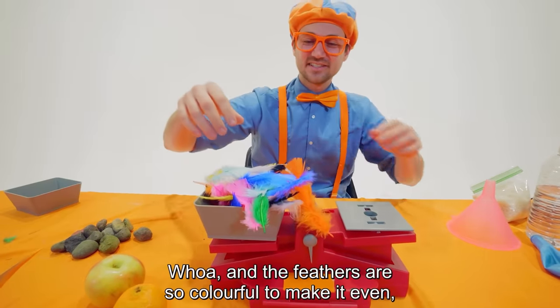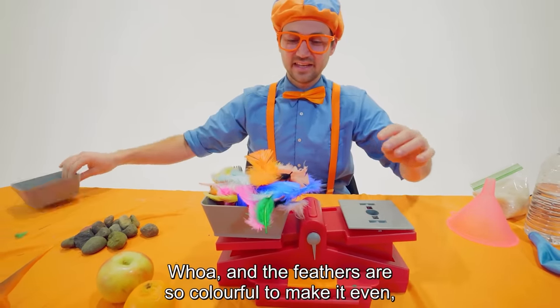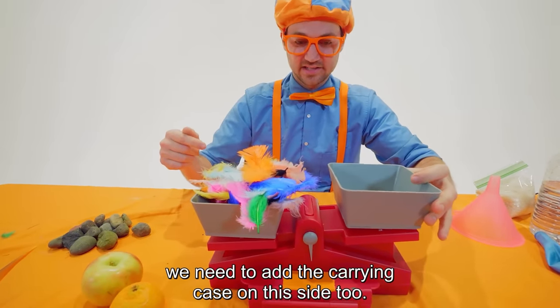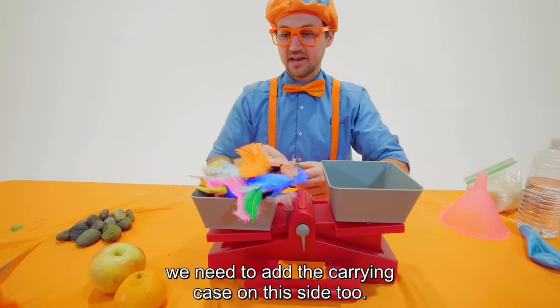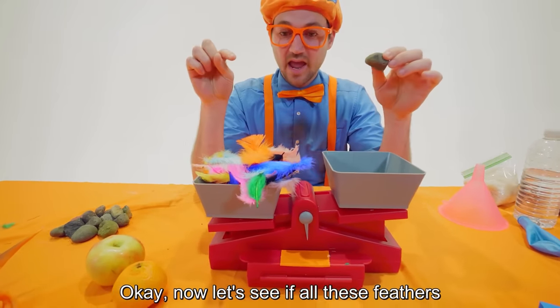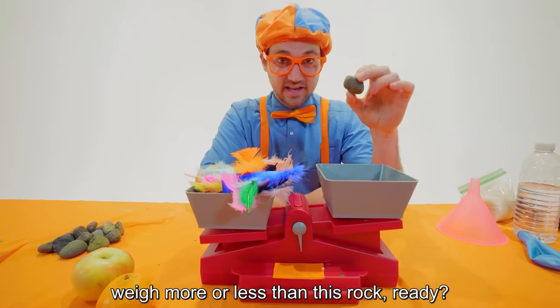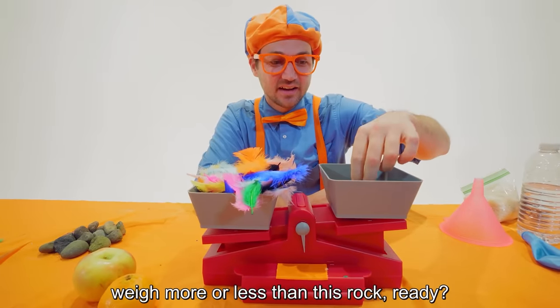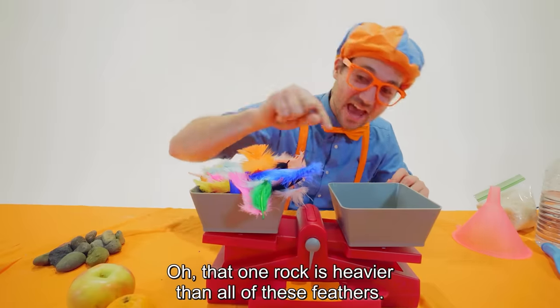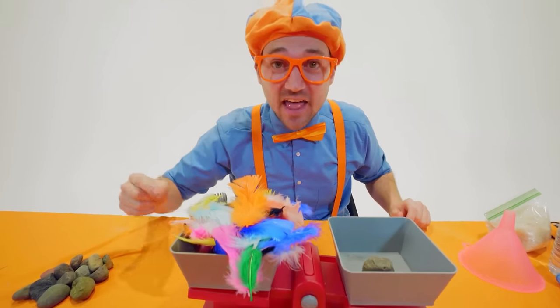Whoa! And the feathers are so colorful! And to make it even, we need to add the carrying case on this side too. Okay, now let's see if all these feathers weigh more or less than this rock. Ready? Oh! That one rock is heavier than all of these feathers.